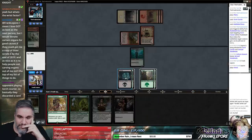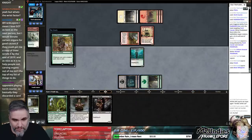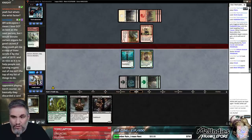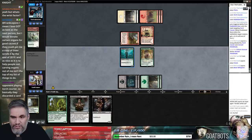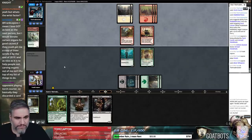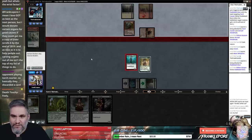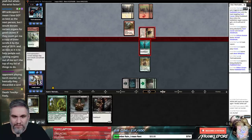Oh, that was a good draw. If we hit another land, we can Crawl Foragers, gain at least three life, presuming one of these guys dies. Or if they don't die, I'll be more than happy taking two damage or gaining two life instead. So basically they discarded a card. Oh yeah, let's do this for sure. We're definitely doing this, bad boy.